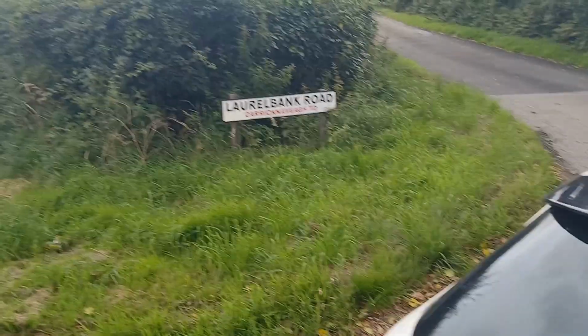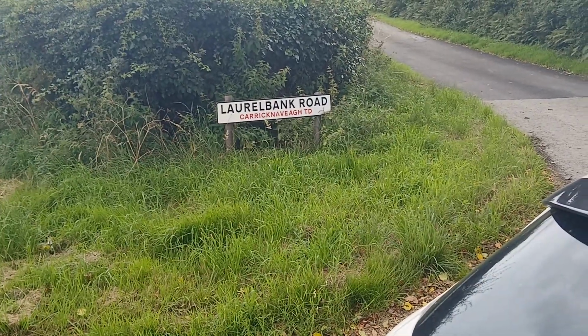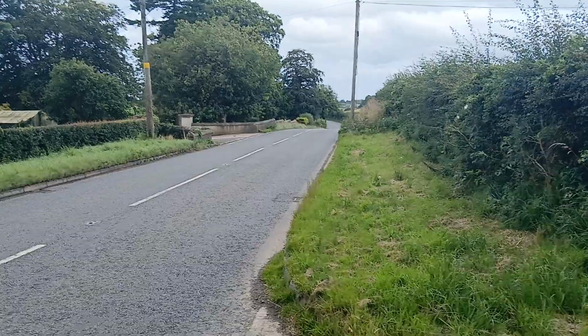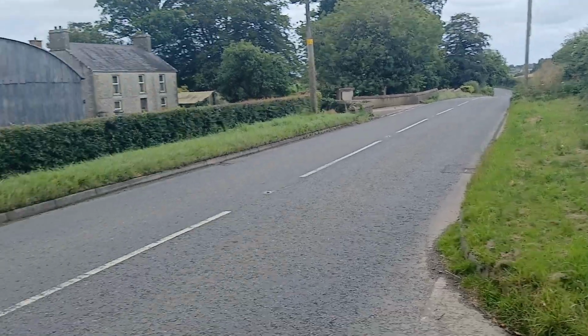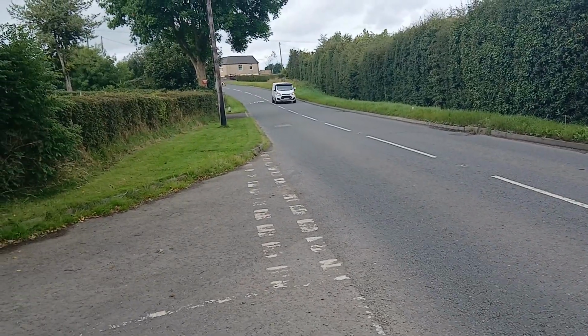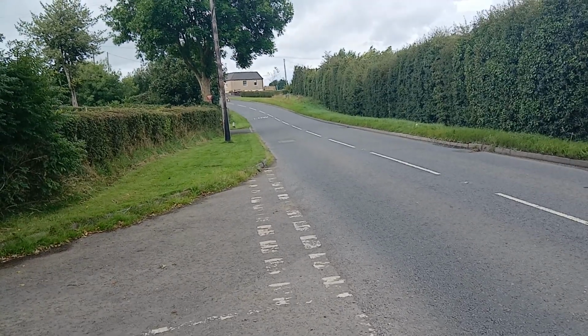So we're up at Laurel Bank Road. This is the road where the Brian Bell scrambles on every year. There's 2 rounds of it. This is where the riders used to come up the road, absolutely flying along here, come past this farm and up to this left-handed corner, just before Prentice's Crossroads. You can see that house on the right-hand side.